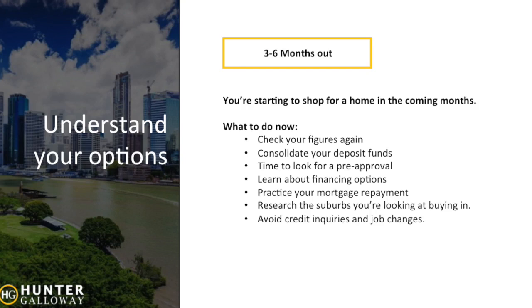Because the last thing you want to do is find the property of your dreams and then start trying to get your finances sorted, particularly if the bank's not going to be on board with what you're proposing. So the pre-approval cuts out all that legwork, lets you get ahead of the pack, and gives you confidence that you know you can afford what you're after when the time comes.